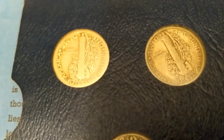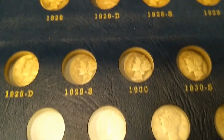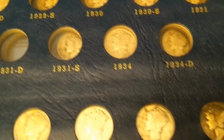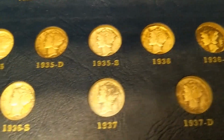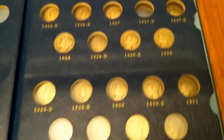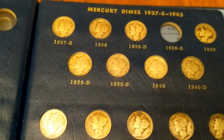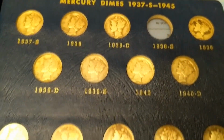Any time you find a Mercury Dime, they are 90% silver. There are none in the series that are not silver, just like the Barber Dime. Again, remember the year is 1964 when it changed over. And the last one that was minted was 1945. So, pretty safe there. It's really a cool collectible, and there are some really big key dates in this.